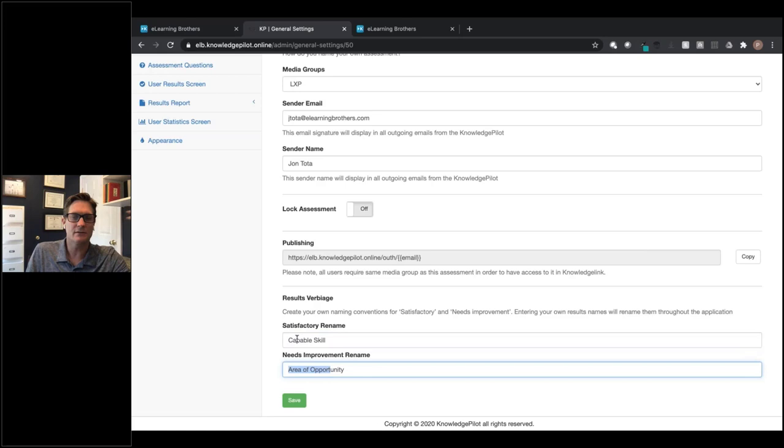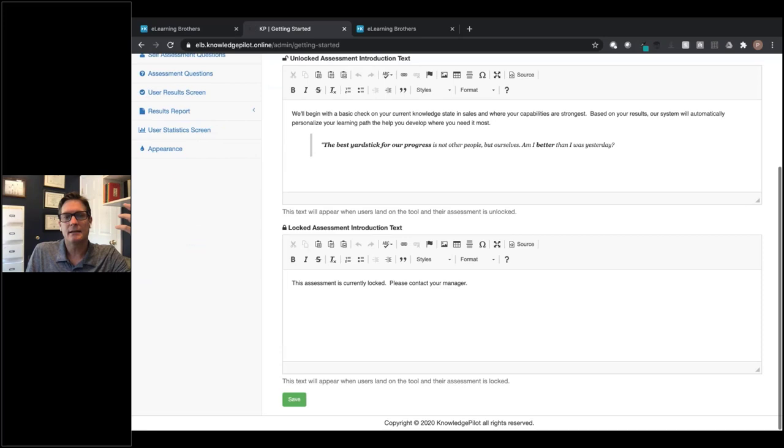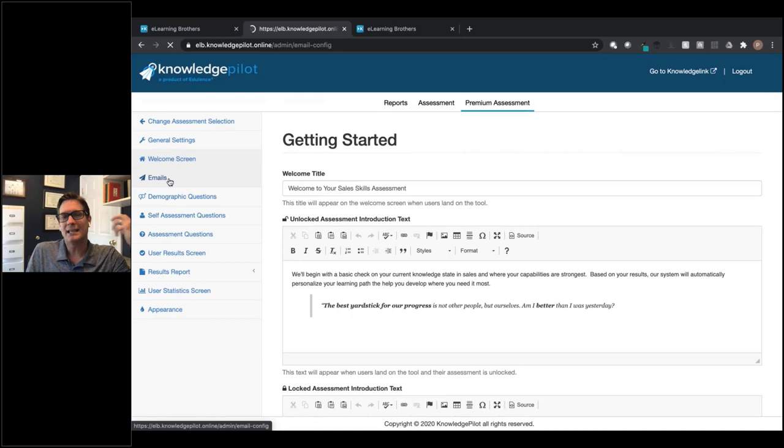Now the welcome screen: like we looked at that welcome message that came up when I logged in, you control all of that here with the WYSIWYG editor. Make it your messaging, your verbiage, all directly from them. You control the email notification schedule, how notifications are sent out from the system.